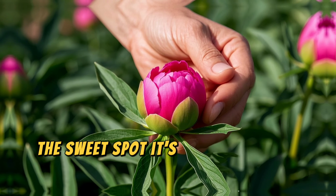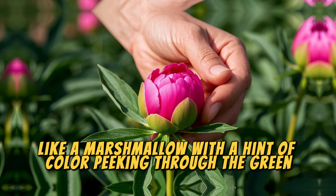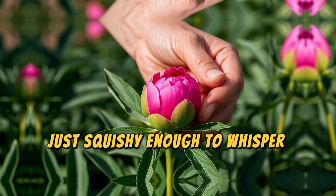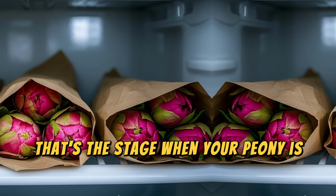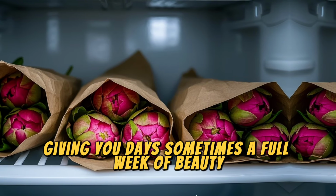The sweet spot? It's when the bud is soft like a marshmallow, with a hint of color peeking through the green. Not a tight ball, not fully open, just squishy enough to whisper that the magic has already begun inside. That's the stage when your peony is willing to bloom indoors, giving you days, sometimes a full week of beauty.